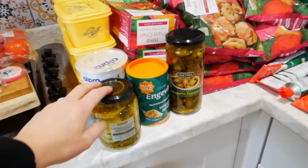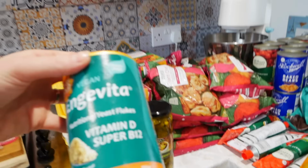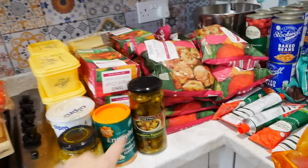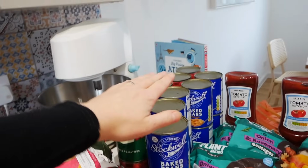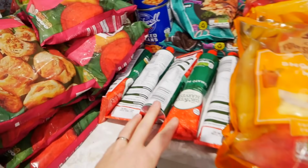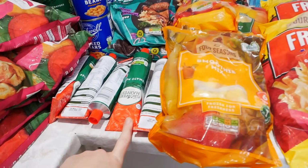Some gherkins, some vegan yogurt which I make cakes from, some nutritional yeasts, but they sent me the wrong ones. This is really tiny and was not cheap, so I'm annoyed about that. Normally the one we get is a lot bigger. Some jalapenos, and then we bought 10 tins of beans and 10 tins of chopped tomatoes to stock up, and like 5 or 6 tomato purees.